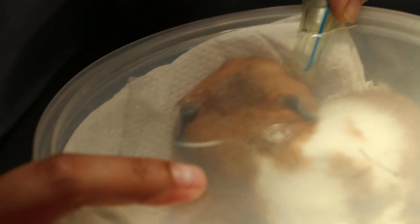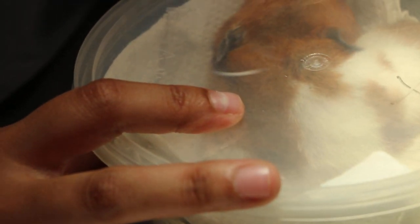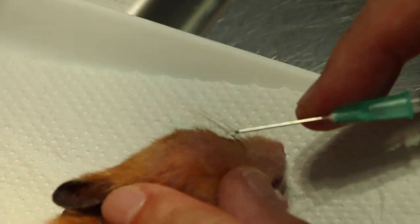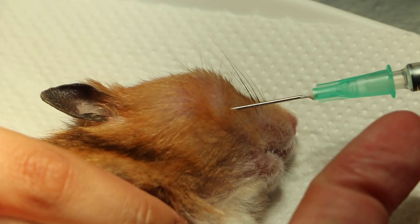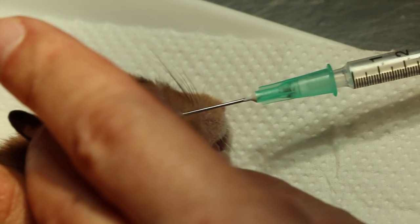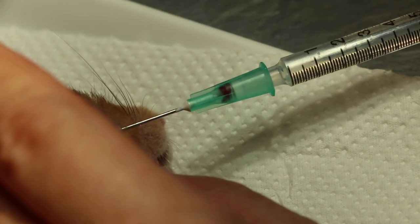Because obviously you take a longer time. But I never had a hamster dying from anesthetic. So the only thing is that you've got to observe. Okay, enough for me. That's it. Let me just check whether there is a subcutaneous abscess or not, or hematoma. You can see there's some fluid. So it's a hematoma.